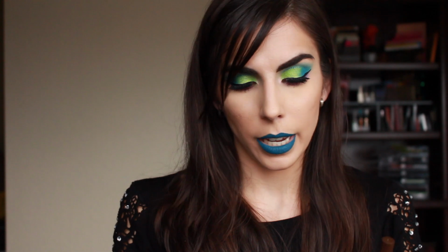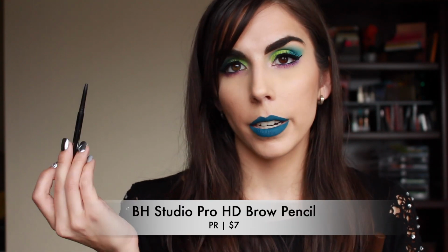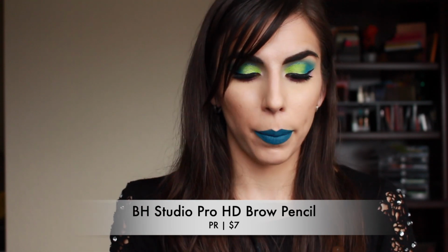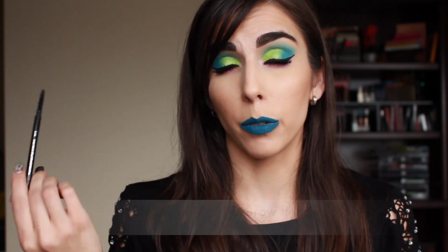Finished up some brow products. I have the BH Studio Pro HD Brow Pencil. This one I finished up in record time. You shouldn't be surprised. It's one of those micro, really tiny brow pencils. I would never purchase one of these for myself because it's just not practical with how big brows I do have, but it worked nice. It was fine. I didn't notice it smudging. I didn't notice it transferring or bleeding out. It worked just fine, but not gonna purchase it.